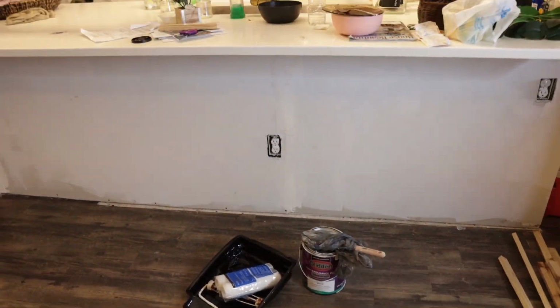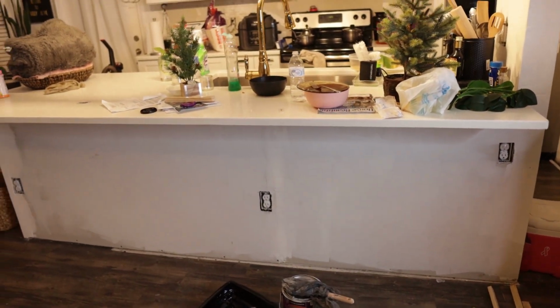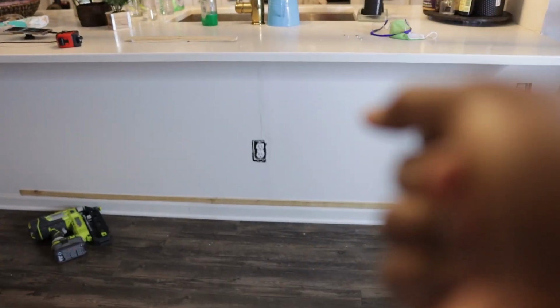So I have all my stuff here to finally go ahead and paint the back of this island, and I have my baseboard to add to the bottom of it after. Wow, this is messy. Don't mind the mess. But I'm gonna go ahead and do that now. So next time you see it, it'll be painted. 1, 2, and so I finished painting and I started doing something else.